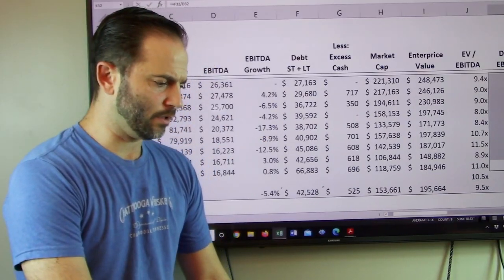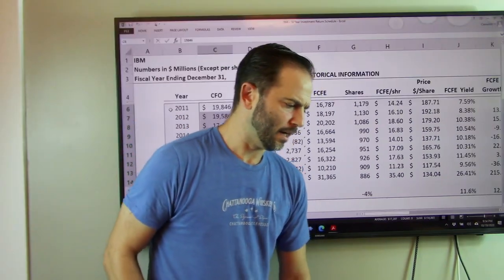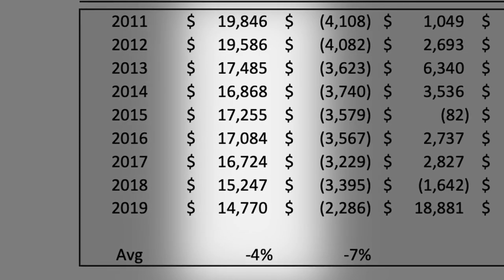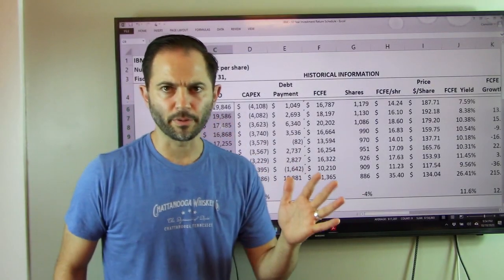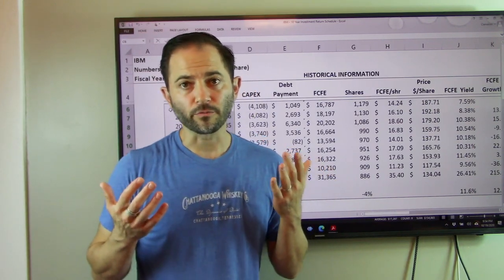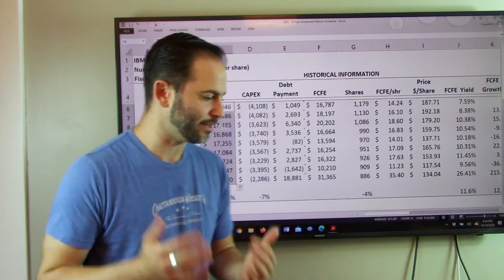Let's finish out cash flow, and then we'll talk about the business. Cash flow from operations, $19 billion to $14 billion. It's a decline of 4%. That 4% checks with the decline in the EBITDA rate that we're seeing. So they are representing the deterioration accurately. I'm just sorry, it's deterioration.